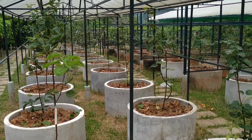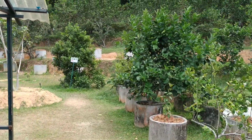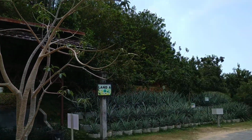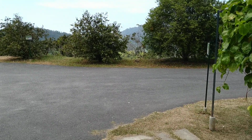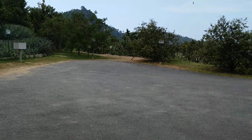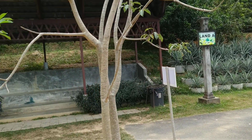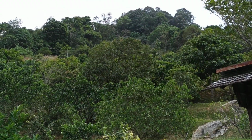I'm at a tropical fruit farm in Penang, Malaysia. And yeah, when you look around, I'm surrounded by hundreds of tropical fruit species. One of the biggest collections of tropical fruit species in all of Southeast Asia. The climate is also truly tropical. On the hills around the farm, there are old durian groves and tropical rainforest.